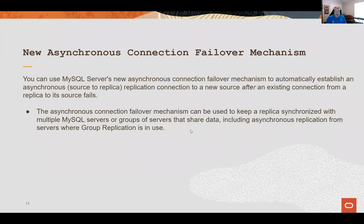New async connection failover mechanism. In replication, when you have a primary that goes offline for maintenance or something else, you can now specify other machines to use as primaries. In the past, if you're running NDB cluster, router and the cluster would make the decision, or I should say NDB cluster would make the decision. This speeds things up considerably if you have a bunch of potential hosts.